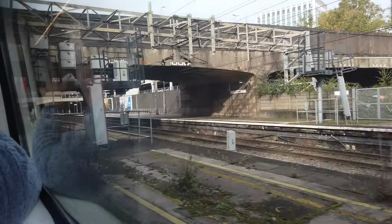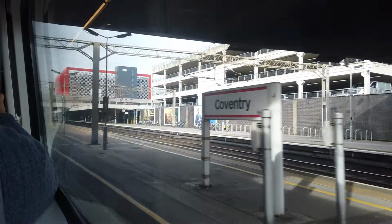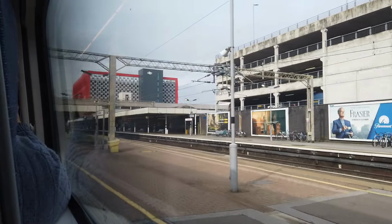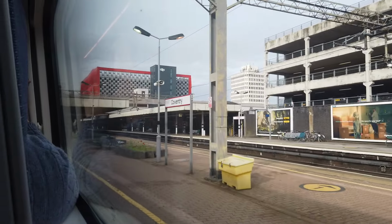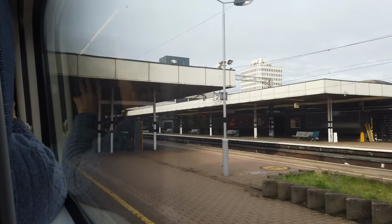A while later, we arrive into Coventry, our first stop on this service. This station is a major hub in the Midlands with services from Avanti, West Midlands Railway, London North Western Railway and Cross Country. A fun fact I learnt about the station is that it will be served by the Coventry Light Rail system in 2025. I guess that means that Coventry will be worth a visit for any enthusiasts soon.